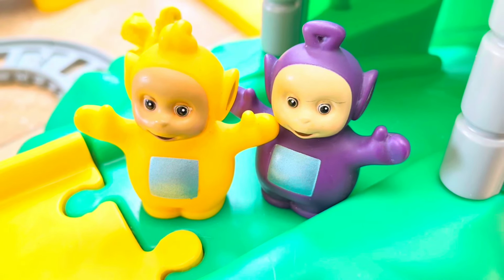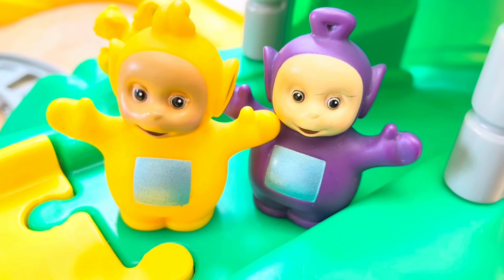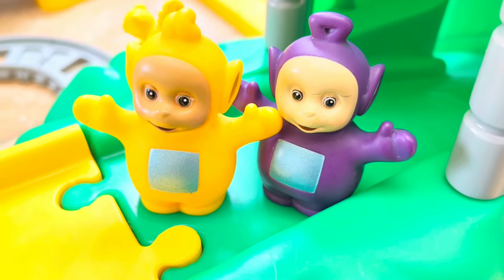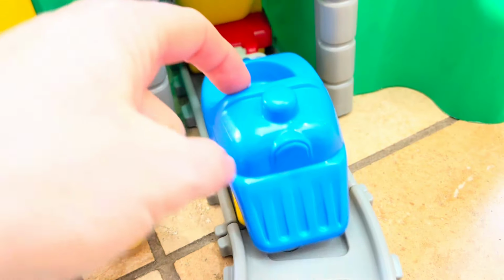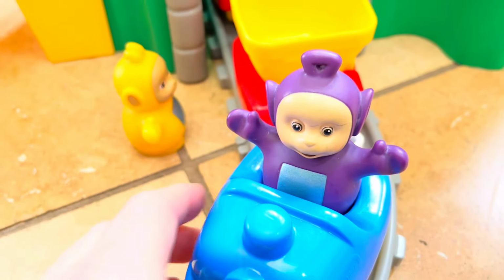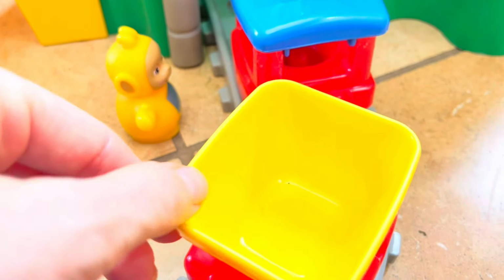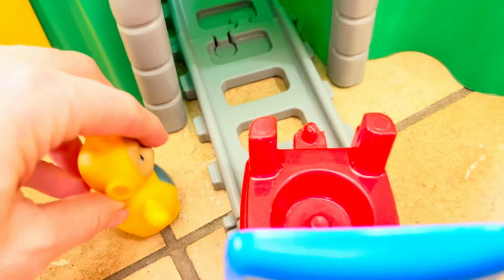Tiny Treasures. The Teletubbies toys are going to clean up the train tracks today. It was windy last night, and there are leaves and acorns all over the train tracks. Choo-choo! Hop on! Tinky Winky's going to drive the train. And we need this little yellow bucket to clean up the leaves. And Lala gets to sit in the caboose.